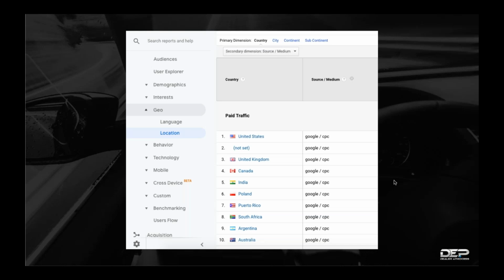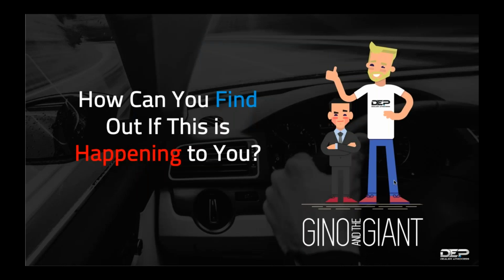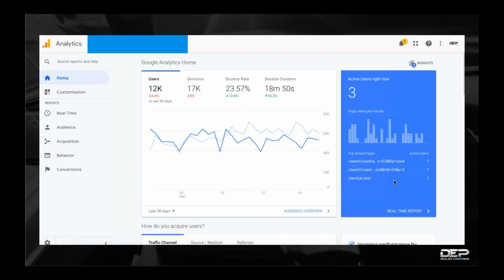But for the other ones that we can track correctly, you see that this dealer has ads in Poland and South Africa, and this is a dealer in Chicagoland right now. So this is not good. So for everybody on the phone call here who wants to know if this is happening to them, here's how you can go find out.